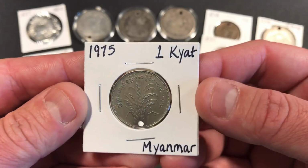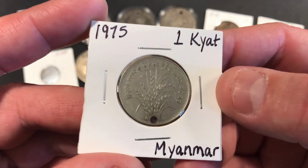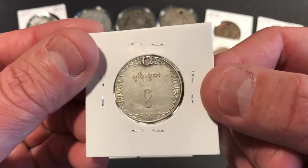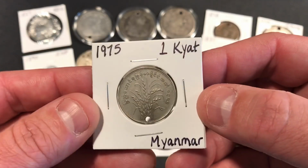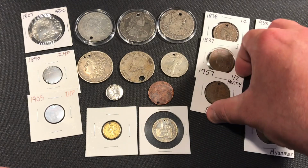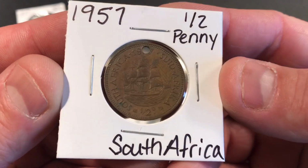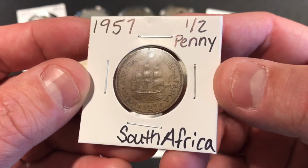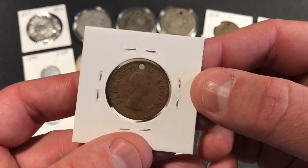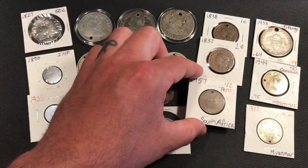Here's a little bit more modern coin from Myanmar, 1 kyat. This is just a cupro nickel coin, but you see it has a hole in there. So this one might have been made into jewelry at some point, considering it is a modern coin. Here we have another little bit more modern, a 1957 halfpenny from South Africa. Very cool coin with the ship design. Really nice. Queen Elizabeth II. But it does have the hole in it. And this was probably made into jewelry as well at some point.